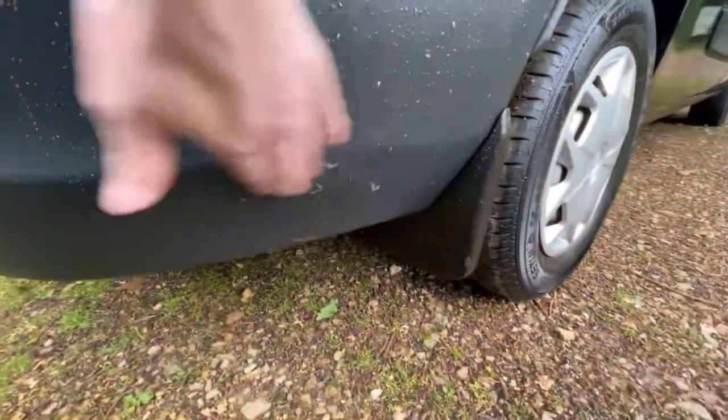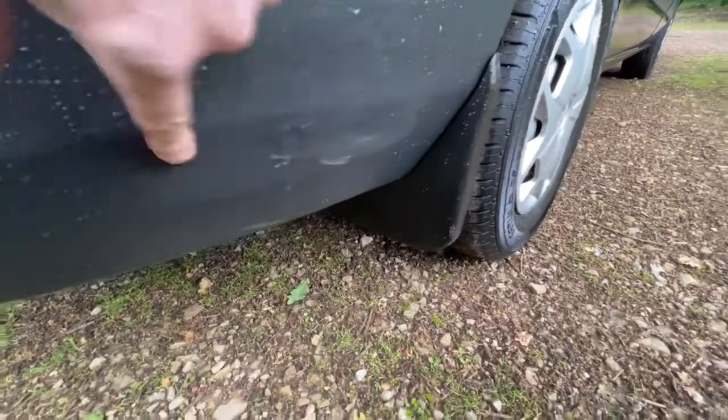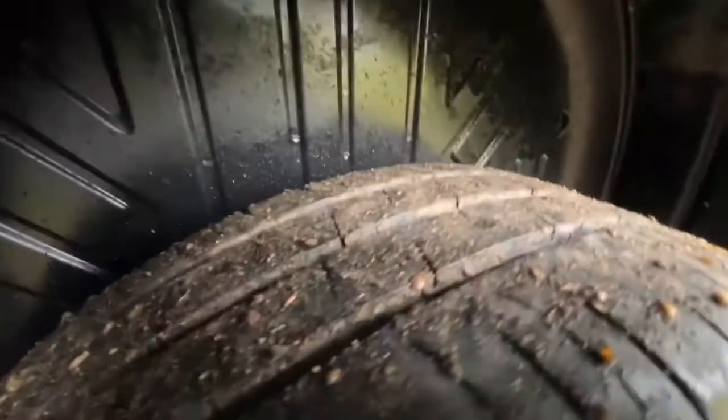Rear bumper, a bit of muck, I think. Driver's side rear wheel and tyre, wheels are good condition. Matching tread depth to the opposite side, and nice and tidy under the arch.